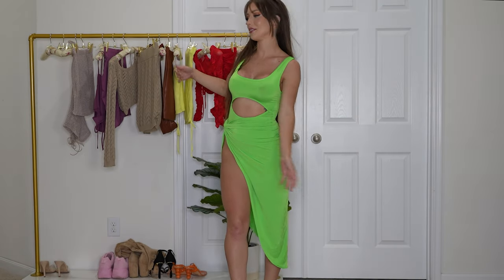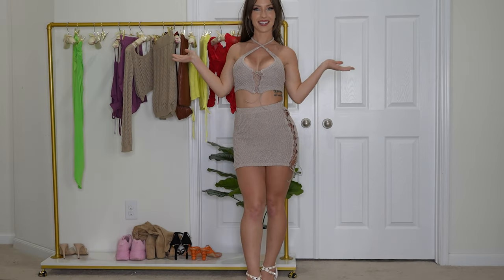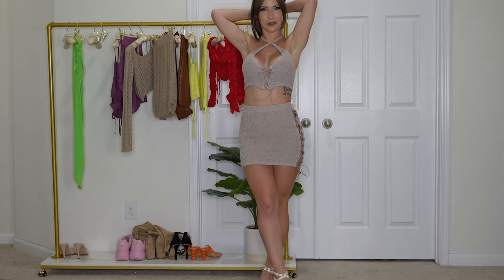And I thought they would go well with all of these sets, so I went ahead and got these two. Next up, we have this crochet two-piece set.